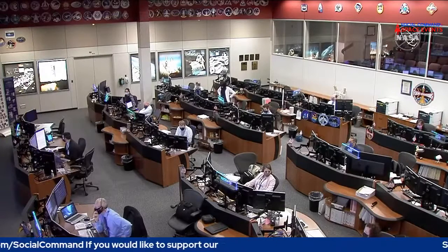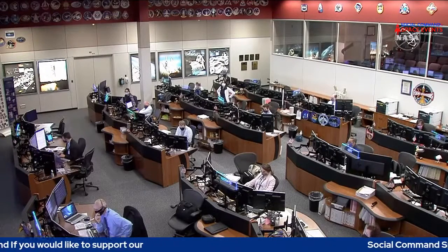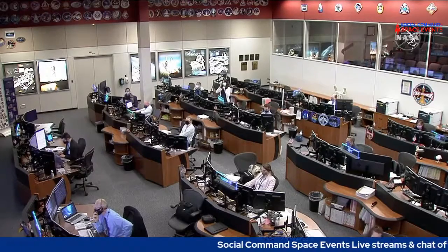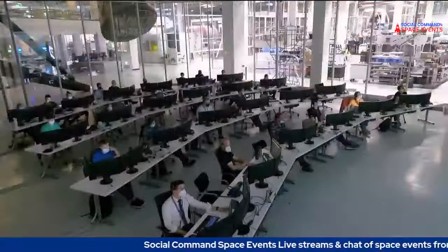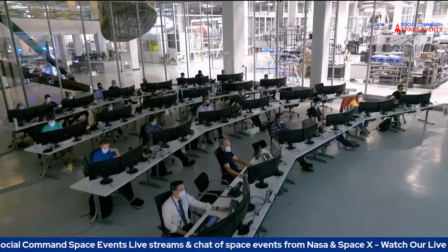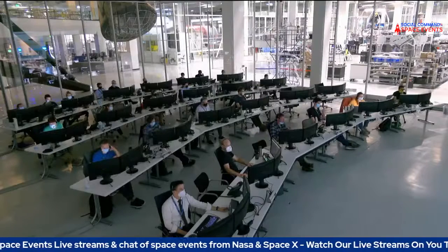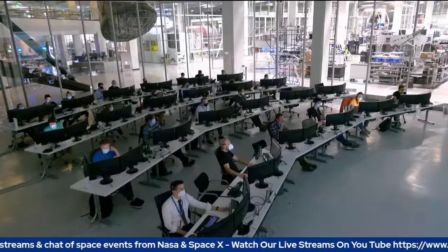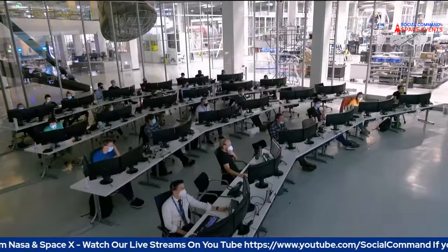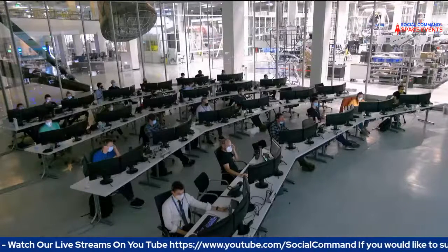This is a view inside Mission Control Houston, where NASA teams are monitoring the relocation of Crew Dragon and the systems aboard the International Space Station. We're currently in another satellite handover, and we should regain video and communications with the spacecraft shortly. On screen right now is Mission Control at SpaceX Hawthorne.